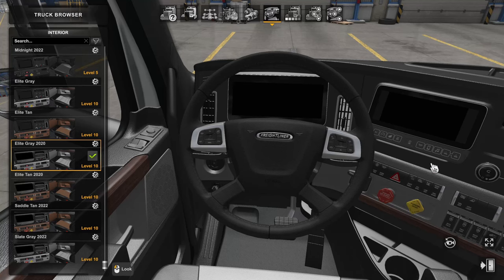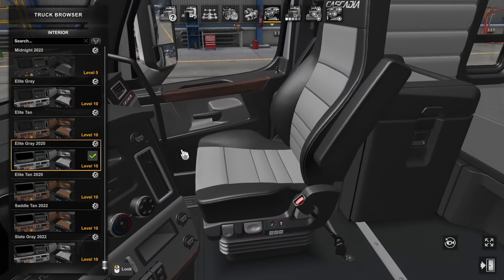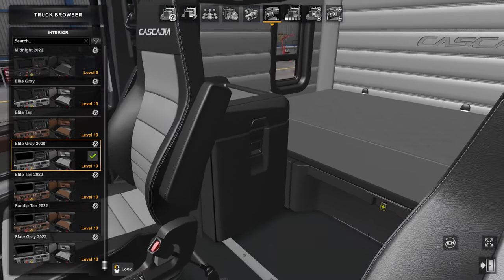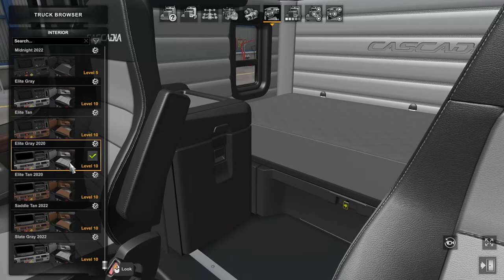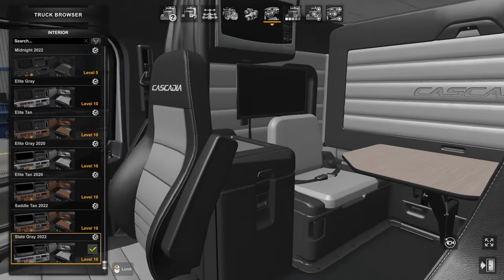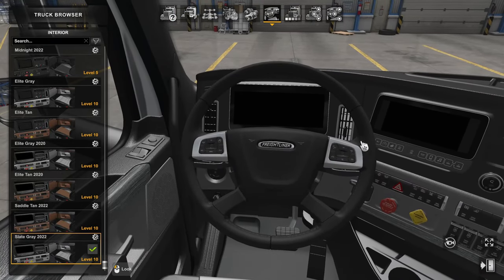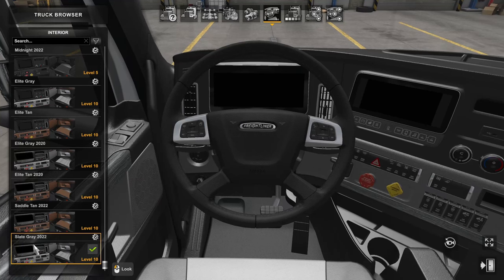As for the interior of this Freightliner Cascadia, a lot of you guys will recognize this interior. This is, I guess up until now, the latest update to this interior, which is the Elite Gray 2020 or the Elite Tan 2020. Now we have the Saddle Tan 2022 and the Slate Gray 2022 option. So if we switch to that, we now get some beautiful tables and some really nice subtle updates, but overall really tasteful. So today's video, you'll see a lot of the slate gray.